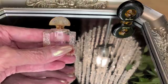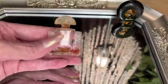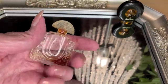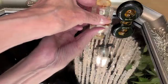Lalique Original. I remember when Lalique came. Now I did not open this. They must have evaporated. I don't think I used it, but it is so pretty. It still smells as good as it used to. Lalique Original.